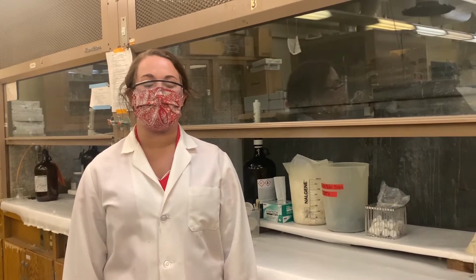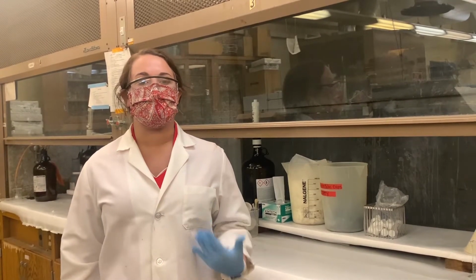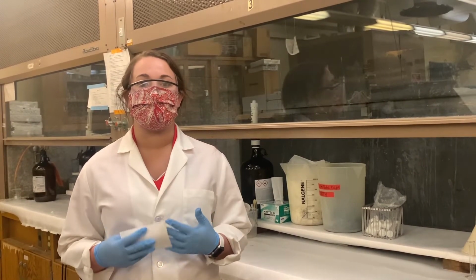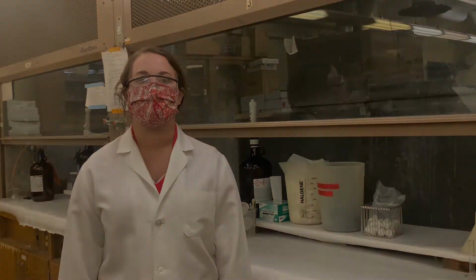Another benefit of undergraduate research is learning how to properly use PPE. As you can see, I'm wearing a lab coat, safety goggles, and my gloves. That keeps the chemical hazards from affecting me and keeps my bacteria from contaminating the specimens that I am using.